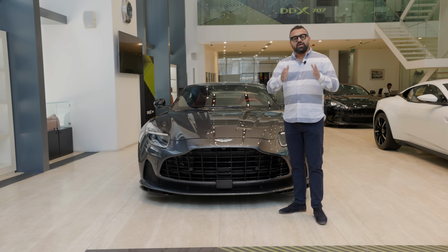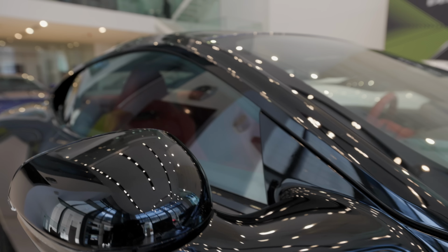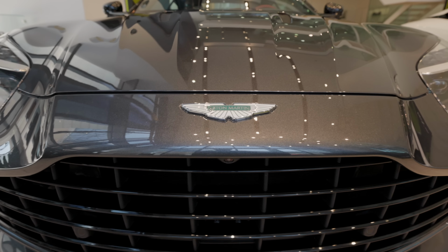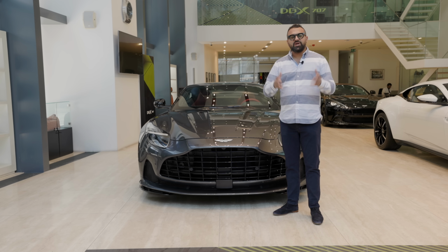In fact, yesterday at the Middle East launch, I was talking to a few Aston collectors, who have a DB4, multiple Aston Martins and other cars from this brand. And they said that they loved the design. They fell in love with how timeless it was and how beautiful and modern it looks while retaining the old car's heritage and touch points.